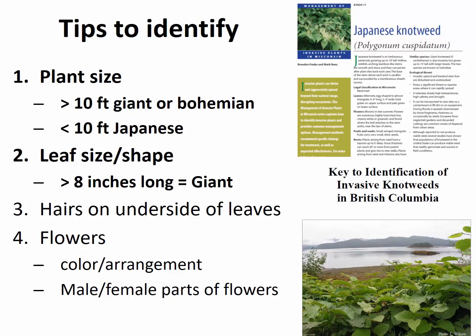And there are several other characteristics that can help us differentiate: the hairs on the underside of the leaves, the flowers, and really I would encourage you to consult our great knotweed fact sheet in Wisconsin that's pictured in the upper right-hand corner. And if you really have some good botanical skills, I'd recommend downloading the key to identification of invasive knotweeds in British Columbia. It has some excellent keys that can really help you figure out exactly which knotweed species you have. But even with some of these resources, we found that to get conclusive evidence, we may need to do some DNA testing to really get that answer solidified.